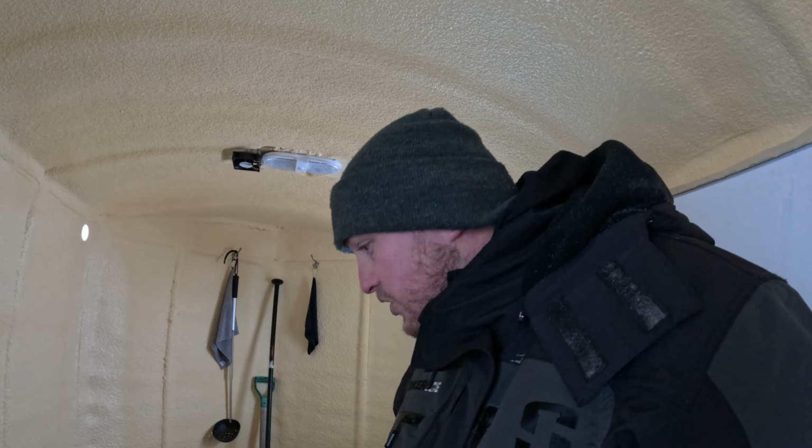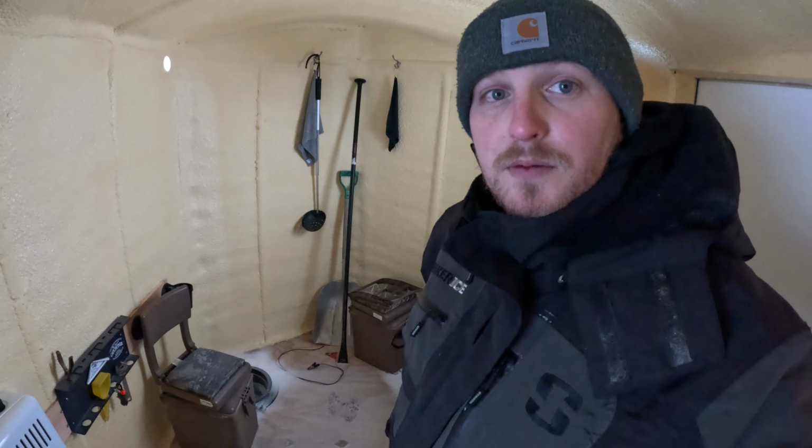I've got a little snow in here, some snow is working its way in through the vents. And I see a little snow on the floor here. But man, other than that, it's looking pretty good. It is looking pretty good.